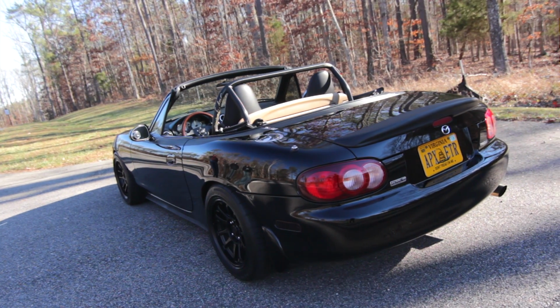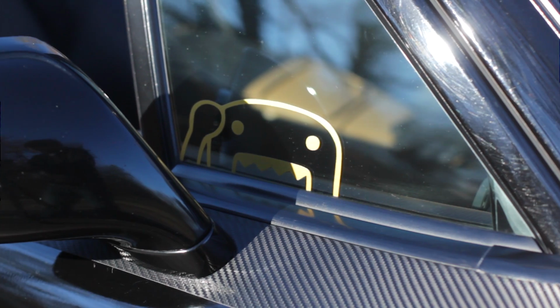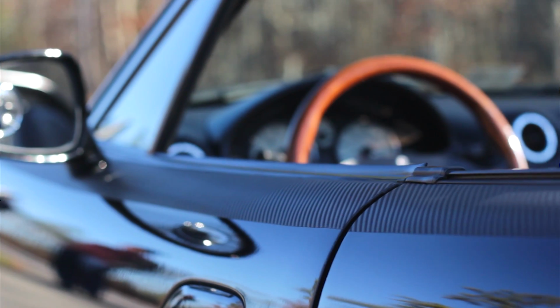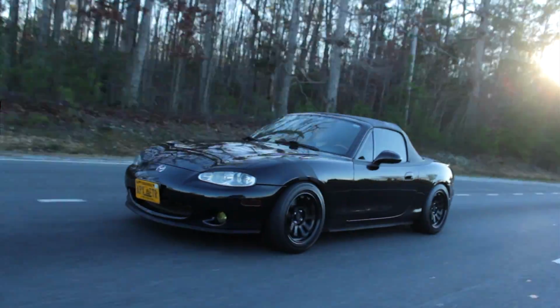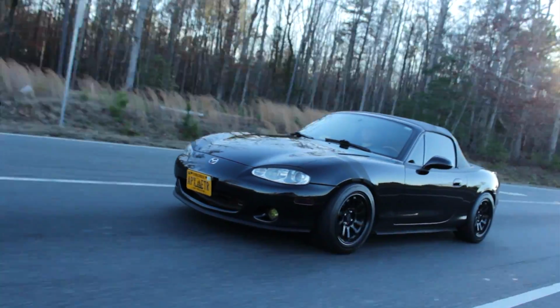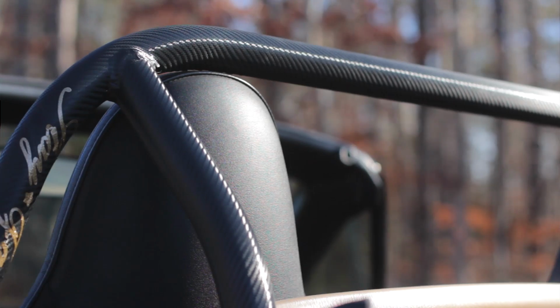The car has beautiful carbon fiber trim all over the car that really makes it pop. And of course, a blacked out car, when it's clean, it's hard to compete with. It looks fantastic. It's even wrapped all the way around the roll bar as well.